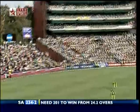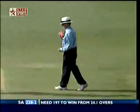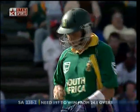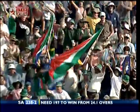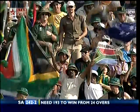Here we go again. That's the area we said he was going for. You can't protect it up in the ring, because he just goes up and over. You've got to make sure that it's in the block hole, otherwise you pay big time. And that's down to third man. There's 4 more. What an over this has been. 242 for 2.